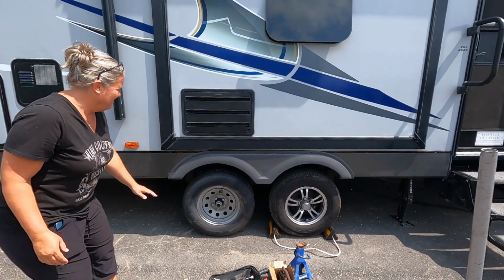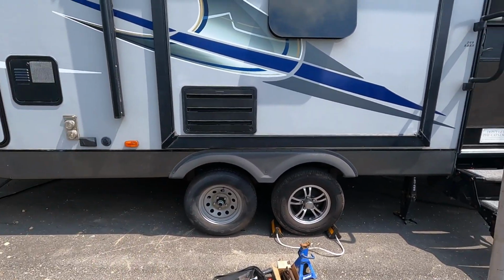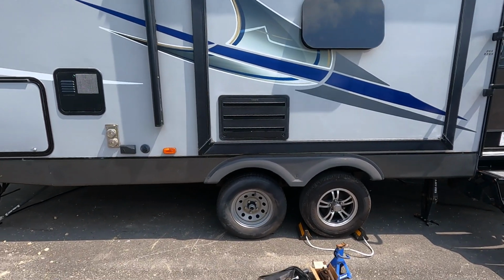Spare tire's on. We have about a half-hour drive. Good old Castle Rocks back on. About a half-hour drive to get up to the tire shop where they have 2 new tires waiting.